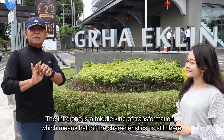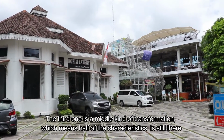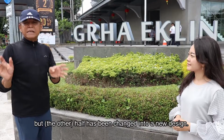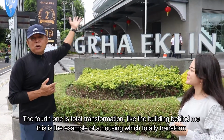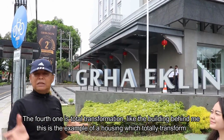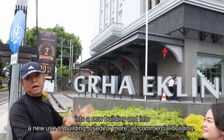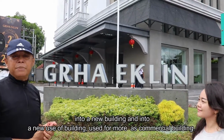The third one is a middle kind of transformation, which means that half of the characteristic is still there, but half has already changed into a new design. The fourth one is total transformation. So, like the next example, the housing which is totally transformed into a new building and into a new use, which is used as a more commercial building.